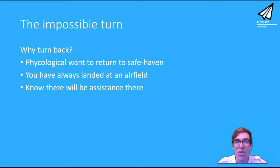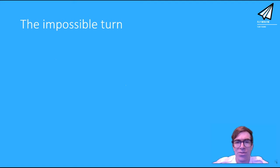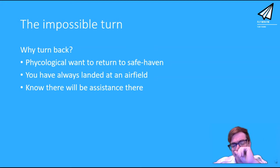Also, you know that you're in a bit of trouble and there will definitely be help there at the airfield, even if it's just someone with a telephone to ring a fire brigade, or whether your airfield's got full rescue and firefighting services. You know there's going to be more help there than at this field. So I can really understand why you would want to turn back, given those options essentially.